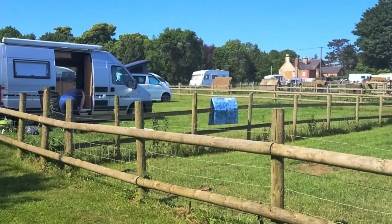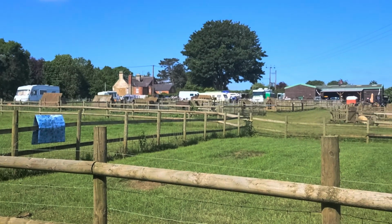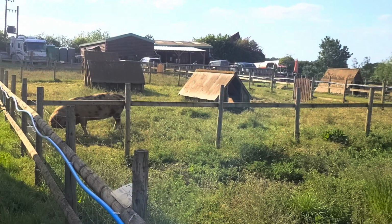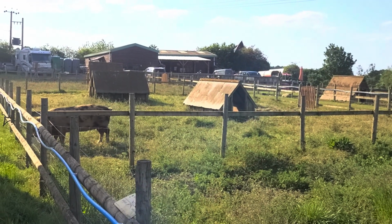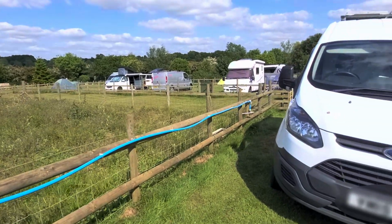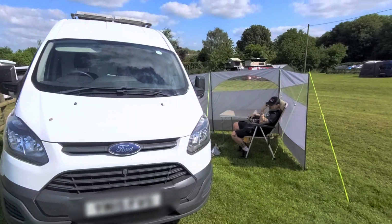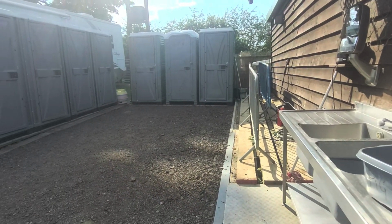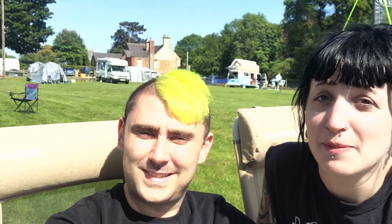There are 2 camping fields on site, one for tents and the other for caravans, motorhomes and campervans. The ground is not level, so definitely take some levelling blocks if you're going down that route. There aren't much in the way of facilities on site, just a handful of portaloos and one kitchen sink to wash up in. We hope you enjoyed coming with us today at the pig place in Banbury.